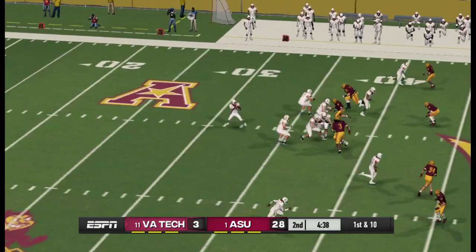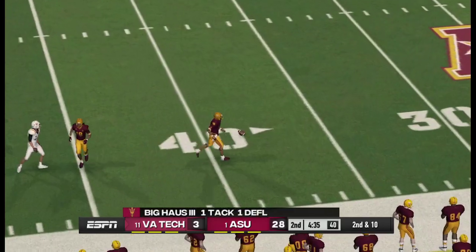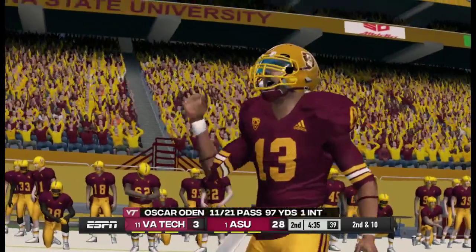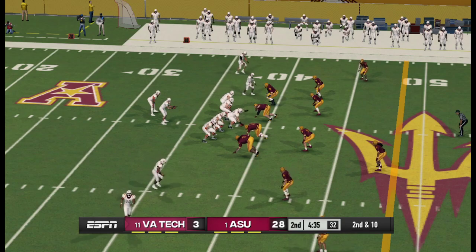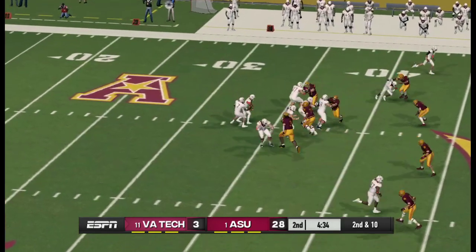4 wide, trips to the bottom. Oden tries to fire it deep, and it's almost intercepted by Big Hoss. Got lucked out there again. Yeah. Big Hoss should have had the pick, but ball's incomplete. It's 2nd and 10 from the 38.